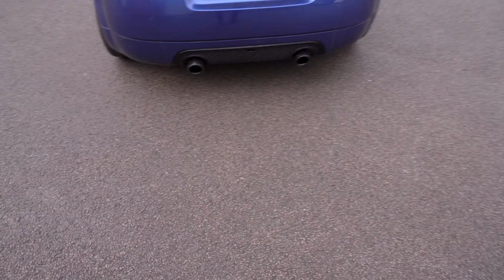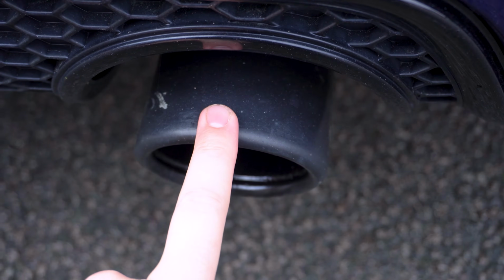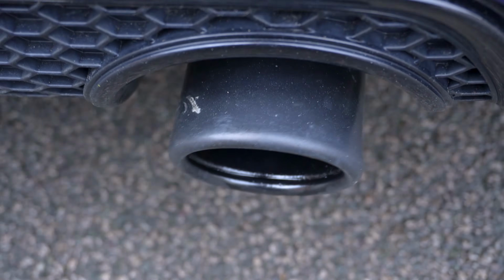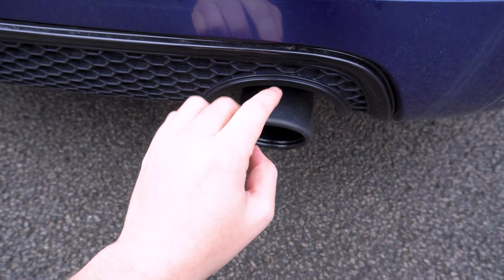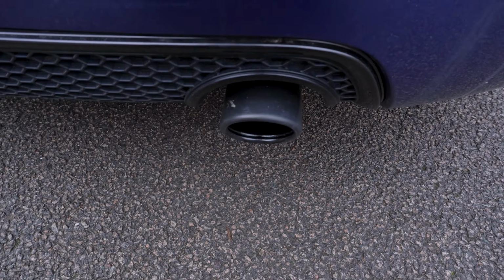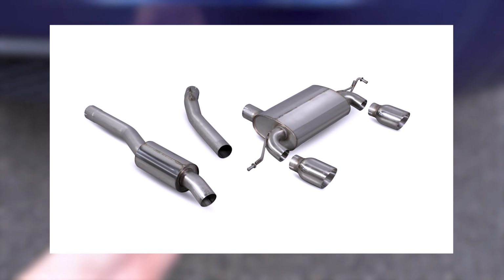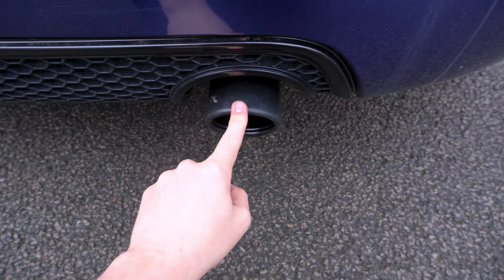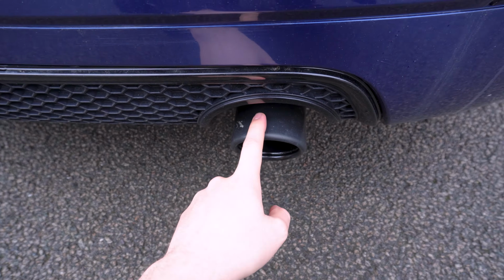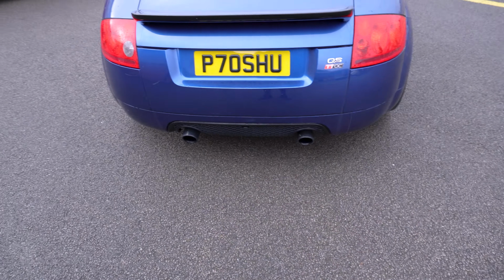Right, the next thing on the list is these, the black tips. Only on the Quattro Sport they come with black tips. Now, a lot of people, when they upgrade their exhaust system, will change this out to obviously a normal silver tip, because that's what comes normally with the Miltex or the Scorpion exhaust. However, when I do upgrade the exhaust, which I will eventually do, I'm going to paint these black because I do like the OEM look. Well, OEM plus, I guess you could say.